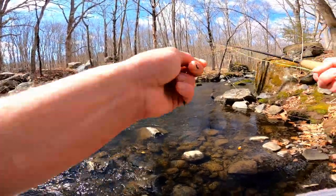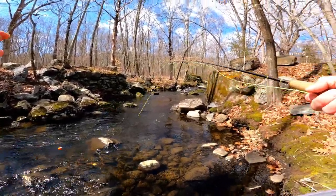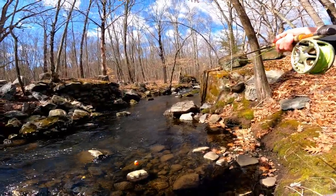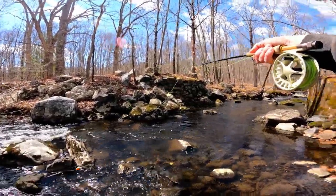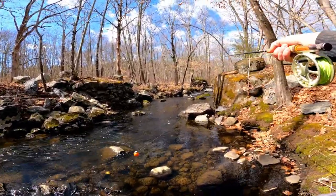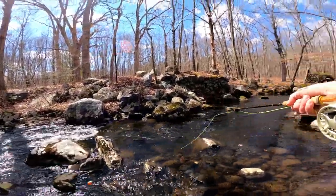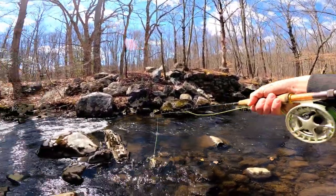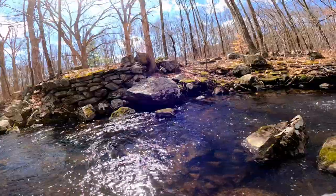Beautiful area here. We have what appears to be the site of a really old bridge. So we have an abutment here, then over here we have dry laid fieldstone. Now, in all likelihood, a bridge used to cut right across here. Now we have some pretty complex, deep little currents, kind of like little rivulets down through here, where we could definitely find some stockers that are holding.